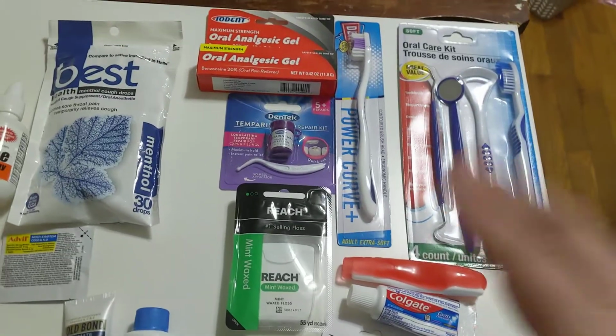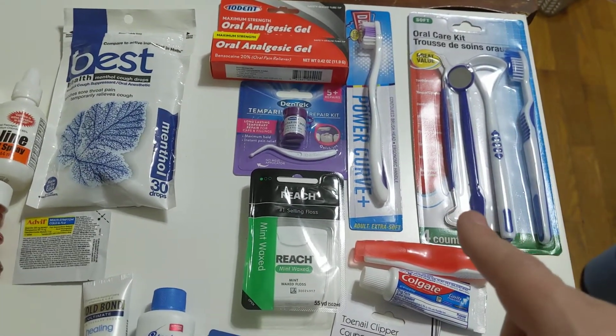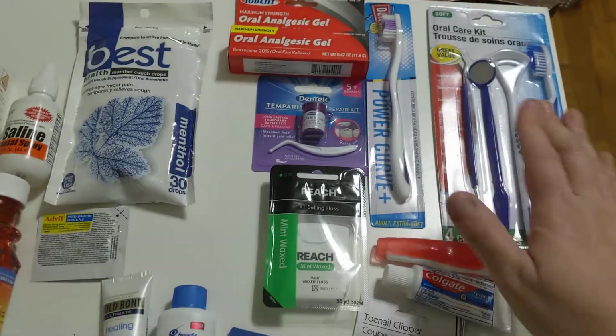I find the dental picks to be super, super handy for keeping your teeth clean, testing out cavities, all kinds of things. I've never had one break on me, and I've owned them for years. So they seem pretty cheap, and they are, but they're really useful to have around.